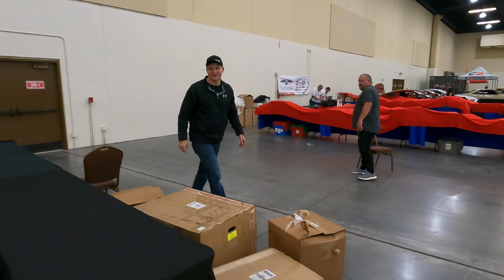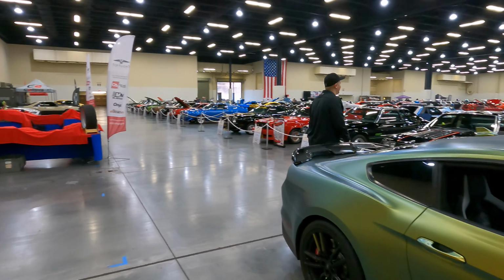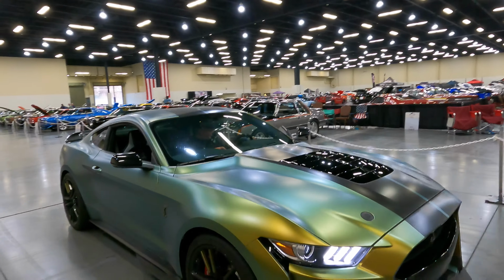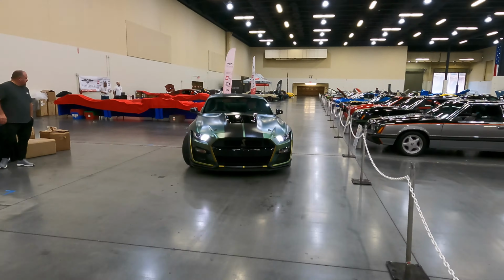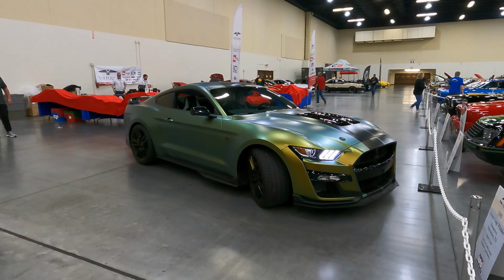Just gotta push both paddles in and rev it. So 7:45, we've got 15 minutes to get the car cleaned up, which shouldn't be a problem, and then folks will start coming in. We'll walk around and check some cars out here in a few minutes, but let's get this thing cleaned up.